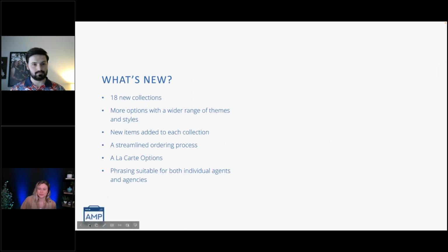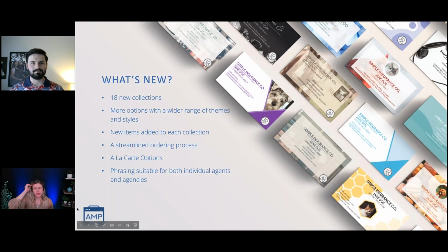So, let's dive into some of the details here. What's new with AMP? Whenever we say new, we mean it's probably about a year old or so, but like we've said, we've had Agent Marketing Portfolio for years and it totally got a whole new makeover. 18 new collections. One thing to keep in mind with AMP is all of these materials were made and designed in-house. We didn't have anybody else do it. We had our marketing team and our graphic designer do these.